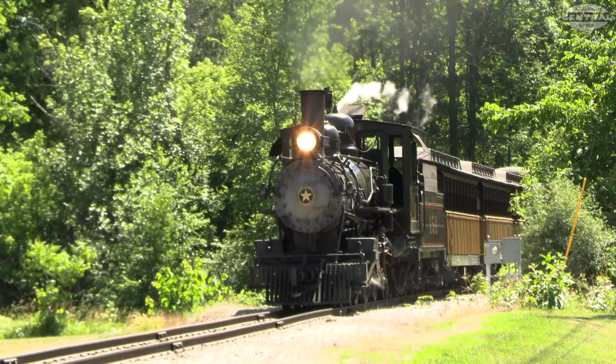The locomotive being used today is Alaska Railroad number 152. This locomotive was purchased by Genesee County in 1975 and was the first locomotive used on the run. Today, it is in charge of a lengthy 15-car summer excursion.